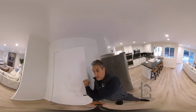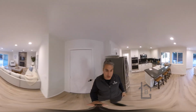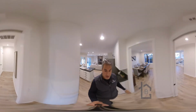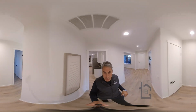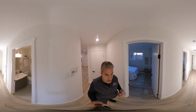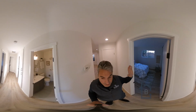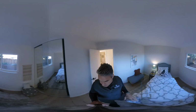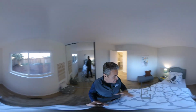Back to the family room. And let's go take a look at the bedrooms and other parts of the house. So we just finished the west wing of the house, which was mainly the living space and the kitchen. This is on the east side of the house. And you can see we've got 4 bedrooms. So we're gonna briefly walk into each one of these bedrooms. You can see sliding mirror closet in this room.